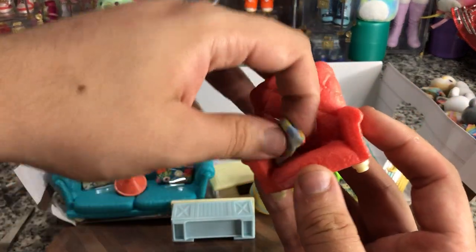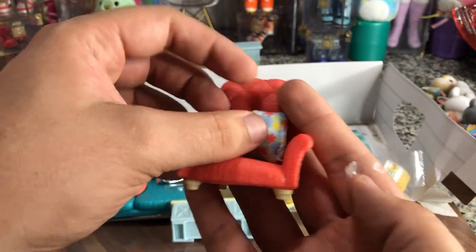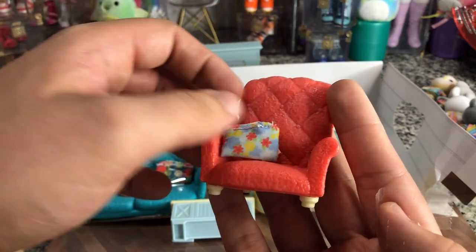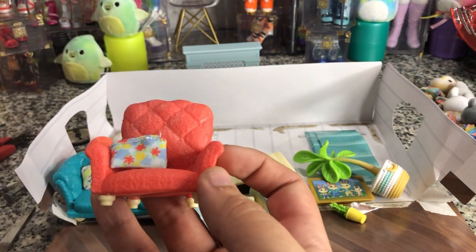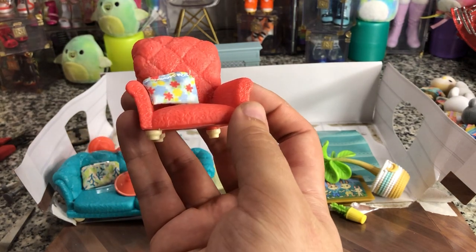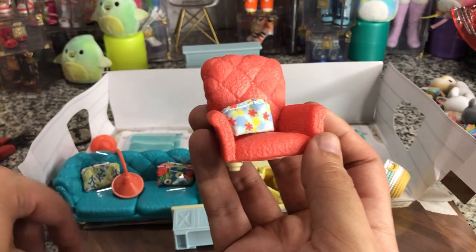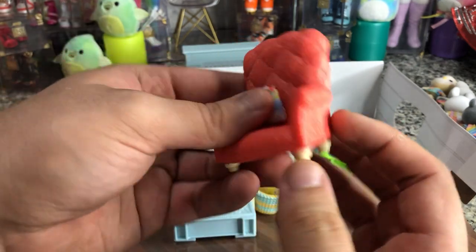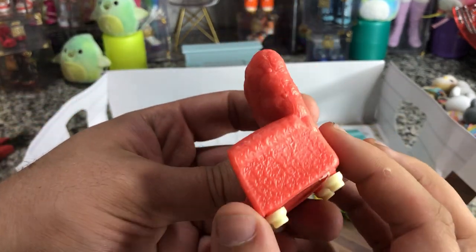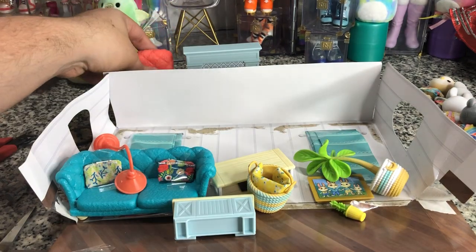We do have this chair, and it's got a little throw pillow. It's actually sewn, so it's fabric, not plastic. Unfortunately, the chair is all plastic, but it's actually solid, so this is decently heavy. If you have violent children, these might be thrown. But this is very pretty. You can see the tufting of the couch, and it's got an actual fabric pattern to it. So that's a nice heavy chair.